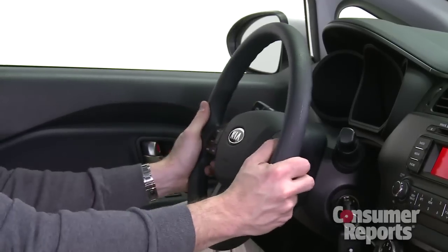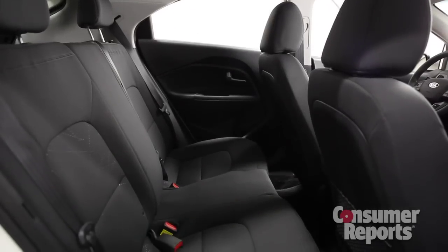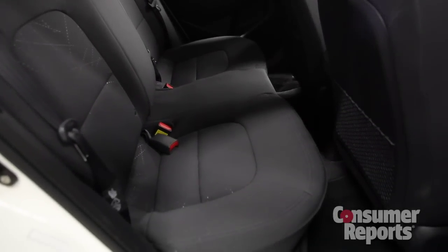There's good room for the driver for such a small car, and the tilt and telescope steering wheel is a welcome feature. The front seats aren't anything special, but they're comfortable enough. It has an okay rear seat, and two adults will find decent space back there.